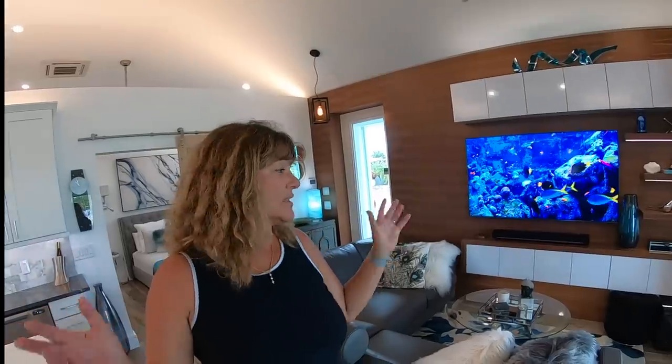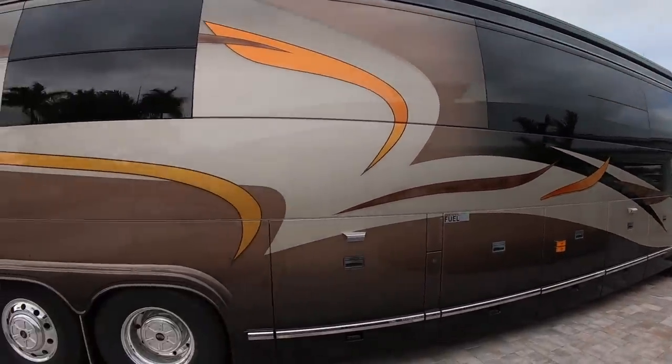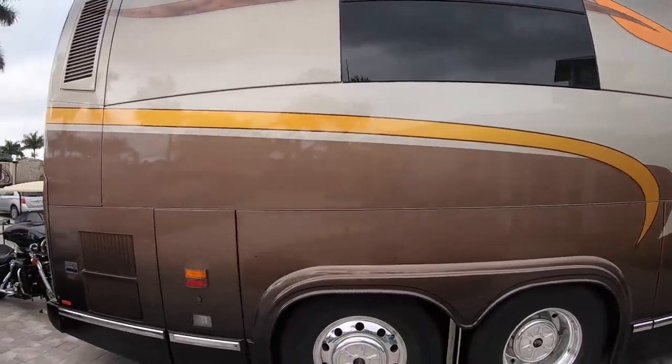You deck it out like this, you're about $225,000. I mean, we put nicer appliances and things like that. But you can get in here at $400,000 and around $500,000, you got yourself a pretty nice place. And the cool thing about that is all you need is about a $2 million coach to park outside of it.